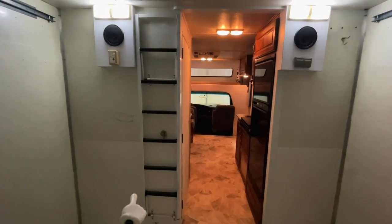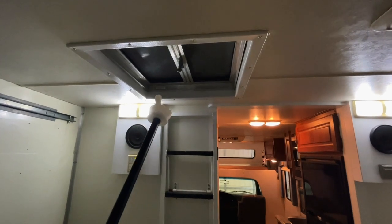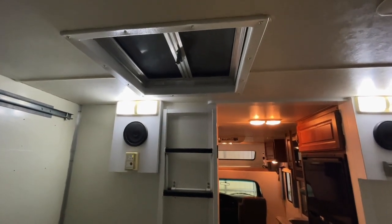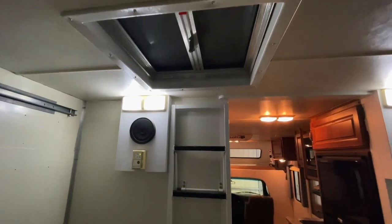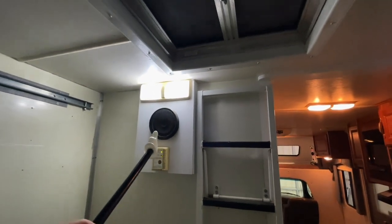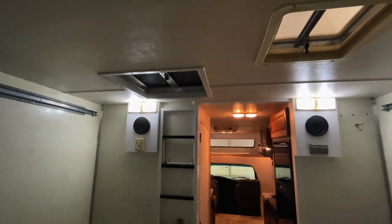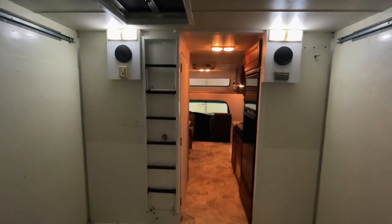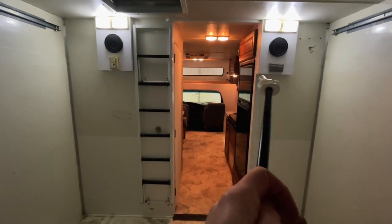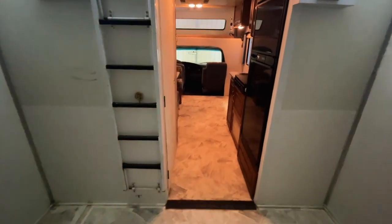We're going to come back towards the front of this unit now. On this wall here, we do have a ladder. There is a hatch here that you can access the roof. You can climb up through there if you need to clean your roof, do any maintenance, or check out your roof. Noxious gas detector. Speaker back here. This light can be turned off directly on the light itself, or you can use the master switch up front that I showed you. Again, another speaker there. A couple of 110 outlets here. Another light there on that wall.